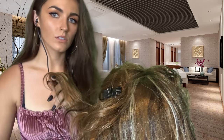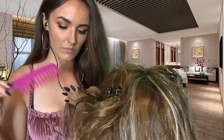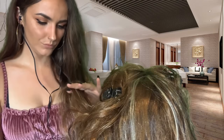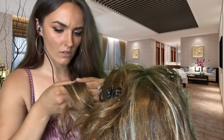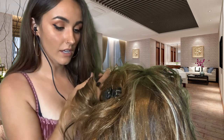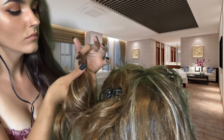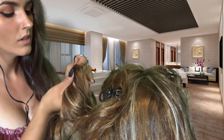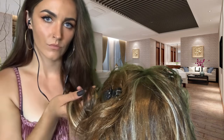Okay, so I've just got a little piece of your hair here, just to get an idea of how many colors we've got in here. So I see a light caramel type brown, like a caramelly brown. Okay, so that's one. And then I see some low lights. Is this your natural color?